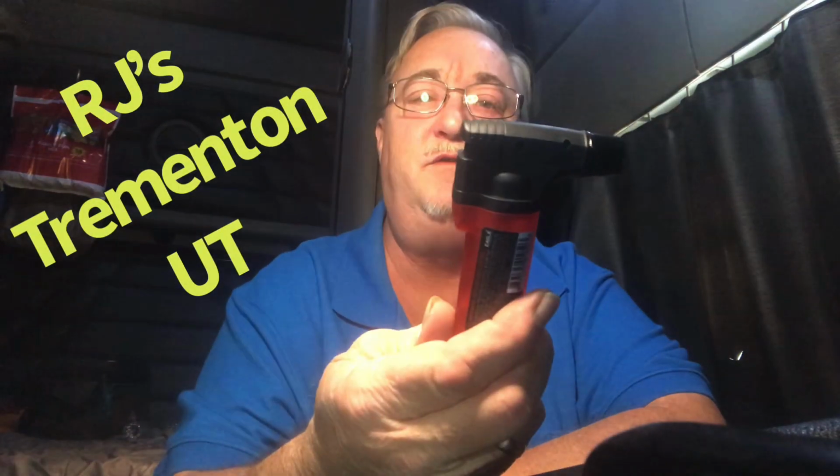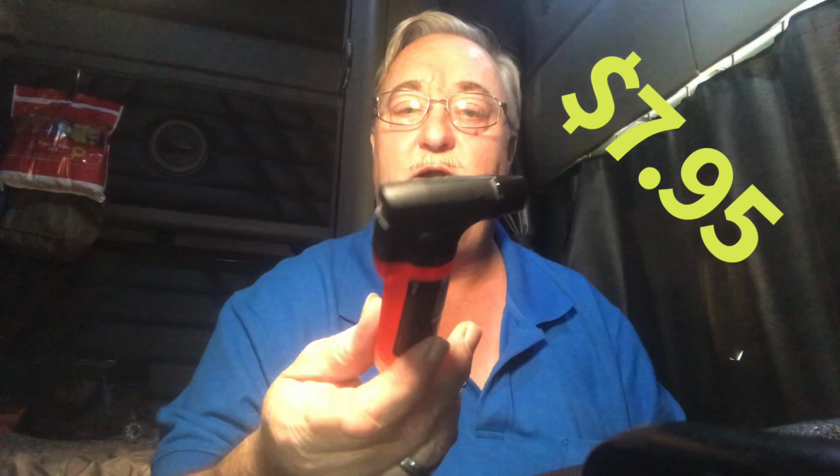Got this one at the RJ's fuel stop there in Tremonton, Utah. It's a torch, and it actually works like a torch should work. See, look at this. Can you see the blue flame? I've got my big torch when I'm doing major wiring repairs, but if I just need to do a quick little wiring job using my shrink tubing, look at this. Great little torch, $7.95, $8. And yeah, it was at RJ's fuel stop.